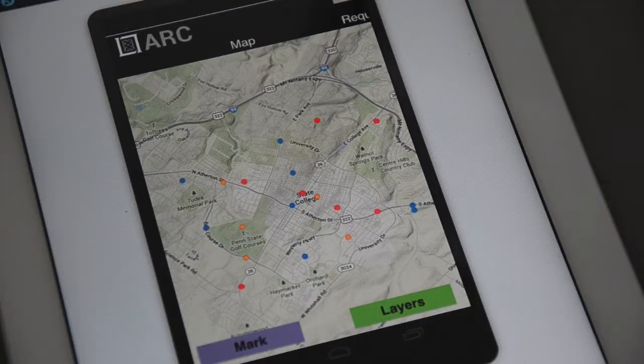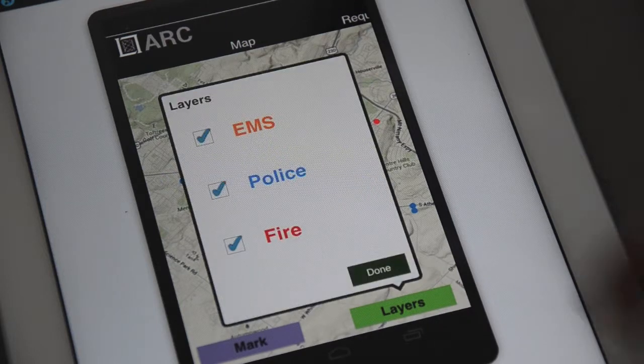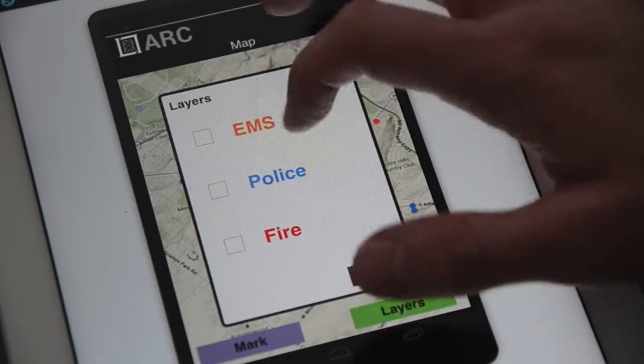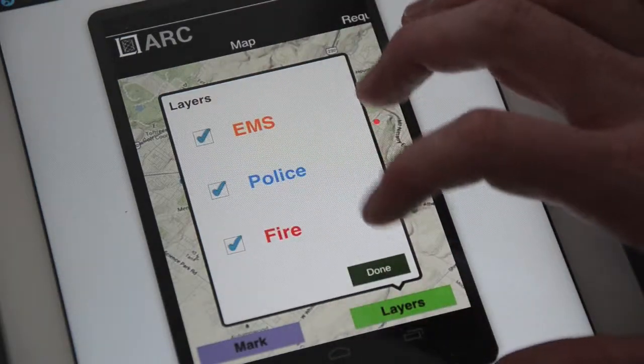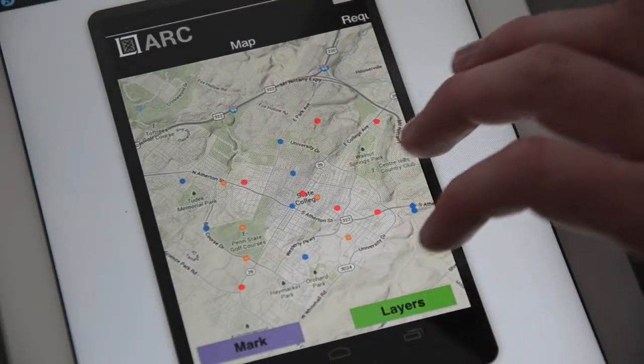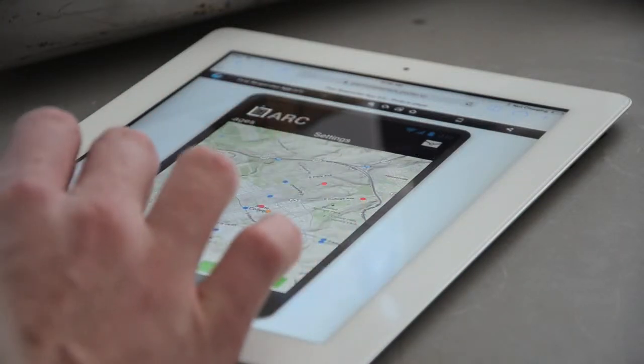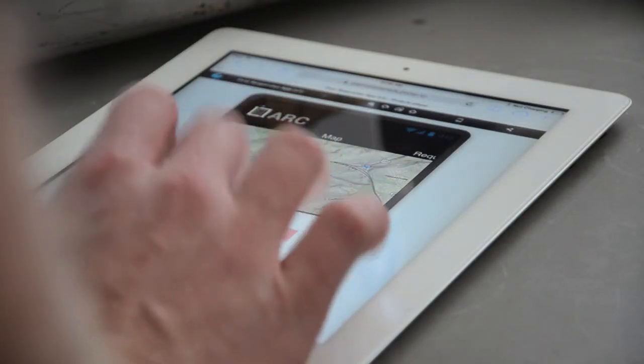The other thing that we looked at was layers. How do you show and hide different kinds of information depending on what kind of responder you are and what kind of incident you're responding to? There's different kinds of information that are relevant and not relevant. So the ability to show and hide different layers was something that they absolutely wanted. Not having enough information is an issue, but having too much information is also a major issue as well.